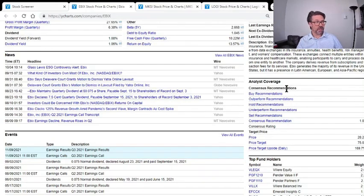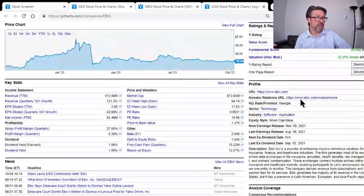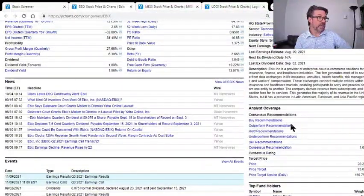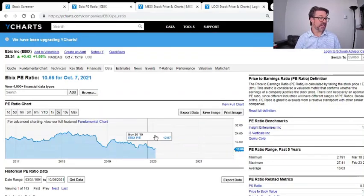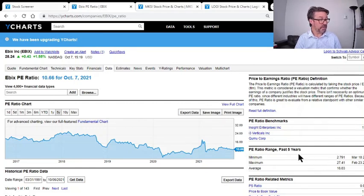Here, there's not a lot of analyst coverage, which is good and bad. Good in that when analysts start discovering this company, it will get a lot more attention and the price may go up. The negative side of low analyst coverage is you don't have a lot of votes. The P/E ratio is relatively low here, 10 for a software company in a tech sector. I think that's low. 10 is below its 16.03 past 5-year average.